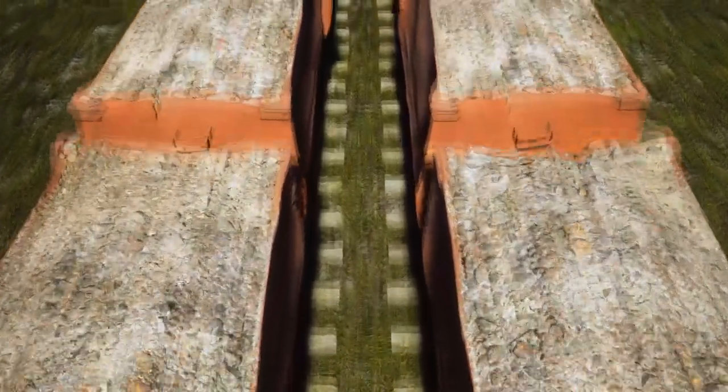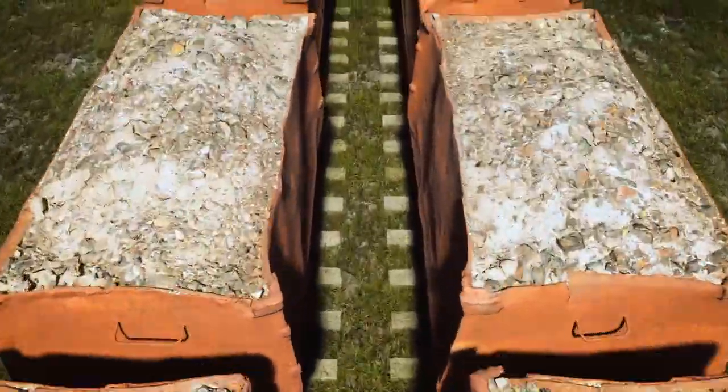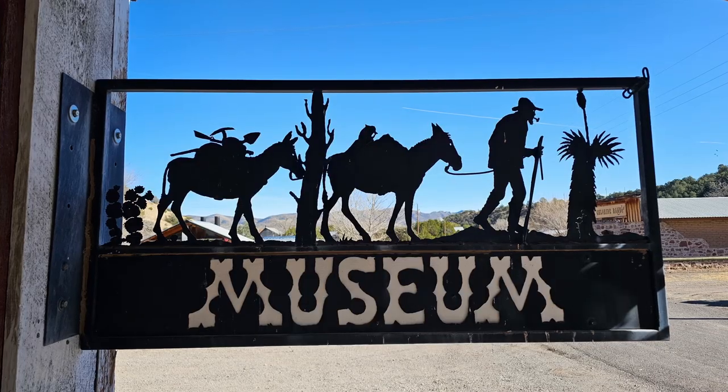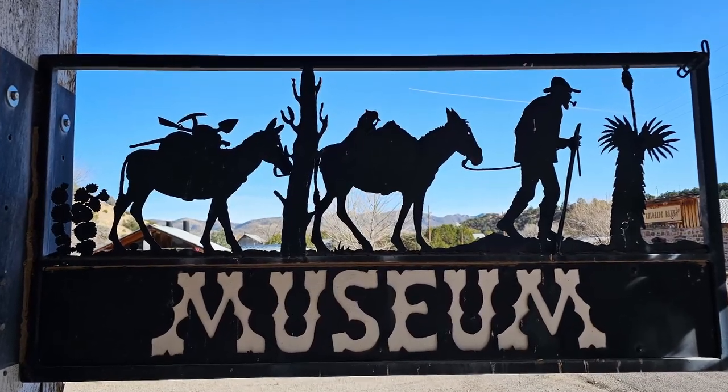Area mines continued producing ore, mostly copper, lead, and zinc, from the turn of the century until about 1931. The post office was open until 1956. About 20 people still live in Chloride, including Mr. and Mrs. Don Edmond. They own a number of the old homes and buildings in town and restore the Pioneer Store as a museum. Here are some photos taken from inside their museum.